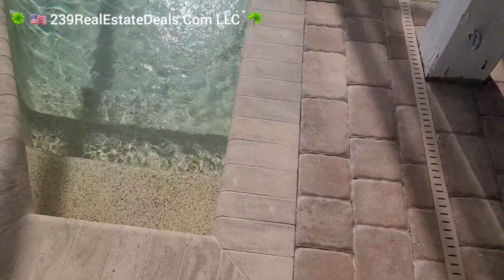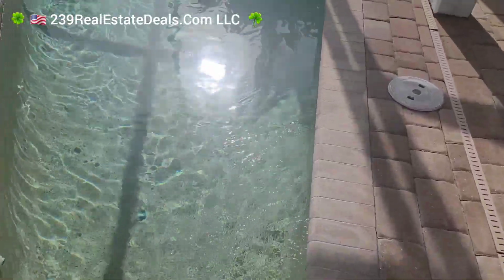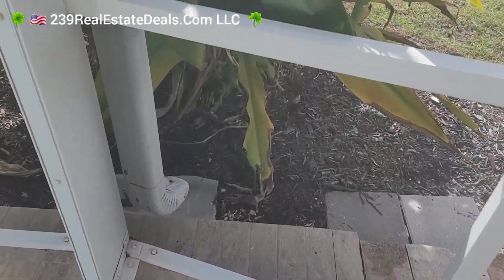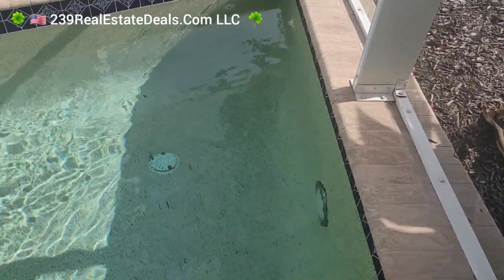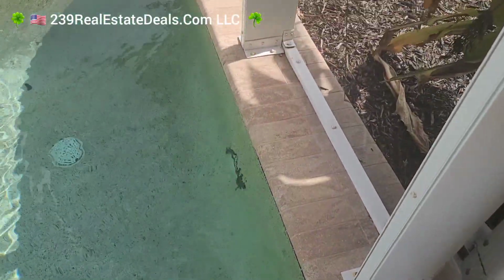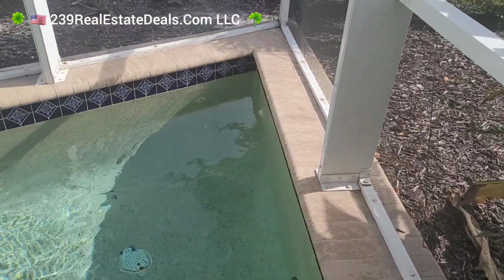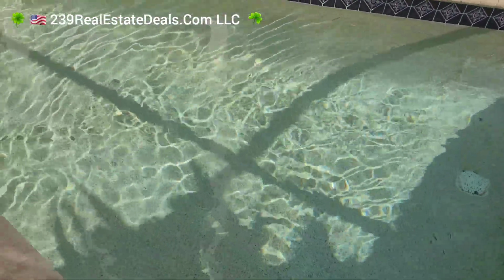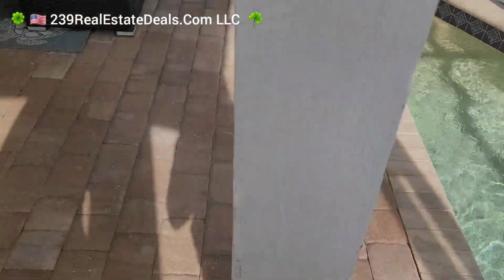Steps down into the pool, and the pool is 1, 2, 3, 4, 5. Probably like 20-21 foot by probably 10 or 11. So it's not huge, but it is a pool, yeah. The pool, dipping pool. Yeah.